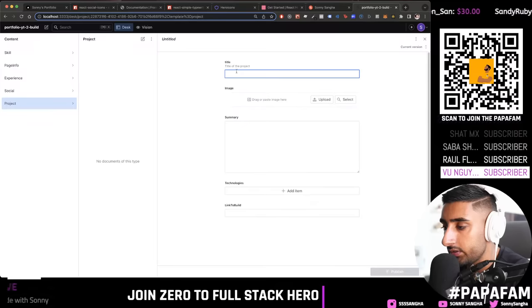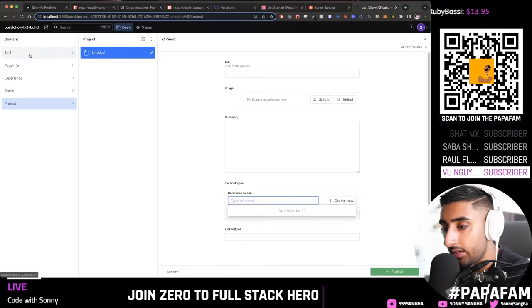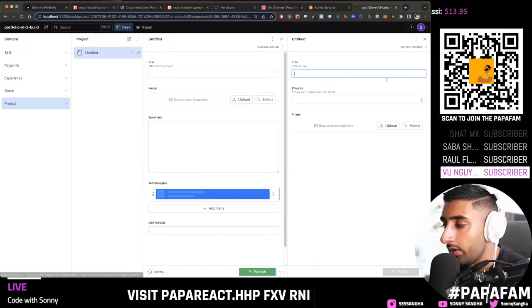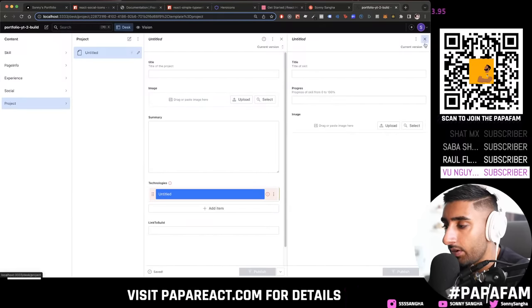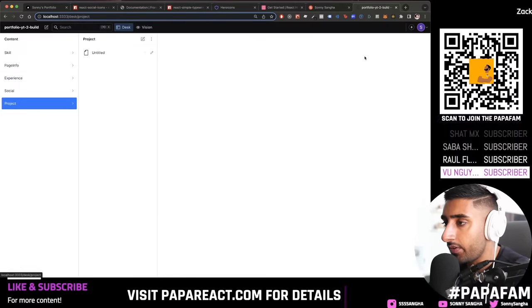Project would be your project title, your summary, and the different technologies that you used. And notice how this would reference the technologies inside of skill. So if I didn't have a skill, I can even create a skill from here and reference it. So it's a fully relational connected database, okay? So it's very, very powerful stuff.